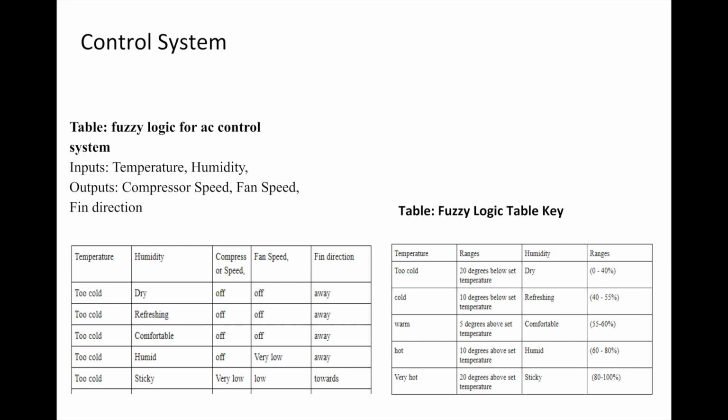The logic flow of our design starts with the user. The user sets the desired temperature. Then the system compares the ambient temperature with the desired temperature and also reads the humidity and acts accordingly to our fuzzy logic flow. If you look at the first row, you can see that when the temperature is too cold and the humidity is dry, the compressor will be turned off, the fan will be turned off, and the fin direction will be pointing away.